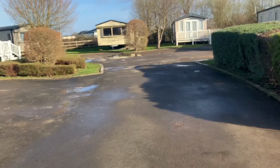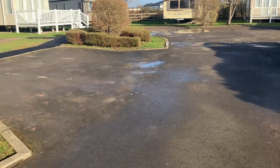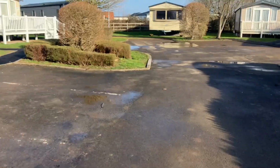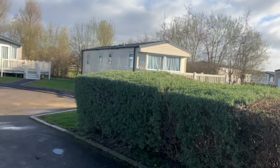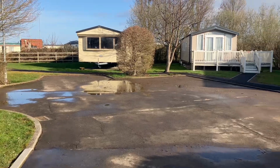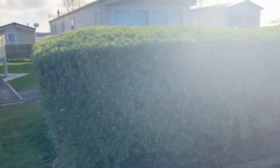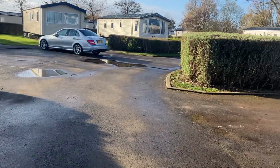It's like you've got to go back out onto the road. Let's have a look at... As you see, there's all caravans down that way. Yeah, there's no way through here. Let's go back.